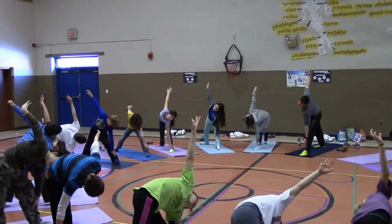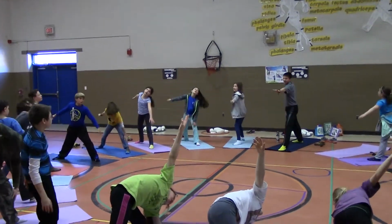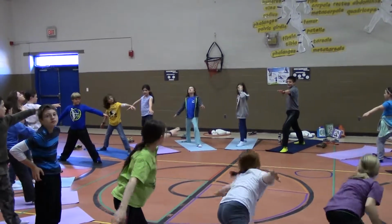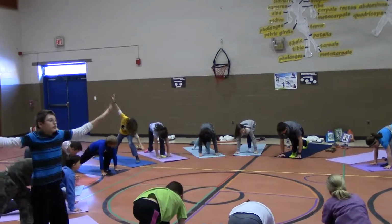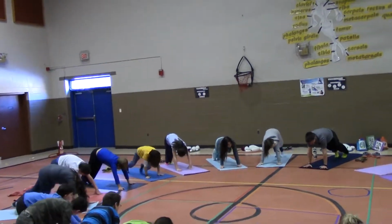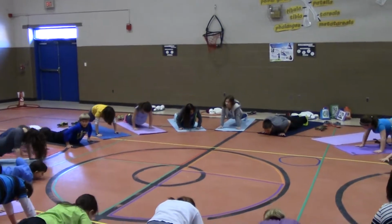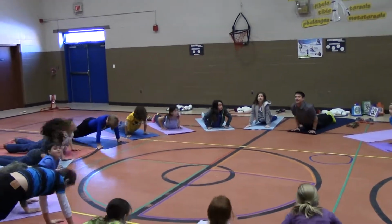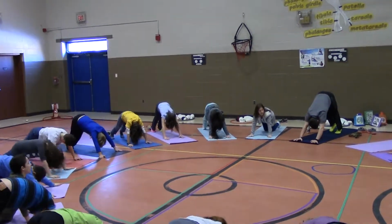Breathe. Inhale, come back up. Bend the front knee. Windmill your arms to frame your foot. Step back, high plank. Inhale. Exhale, low plank. Inhale, upward facing. And exhale, downward facing dog.